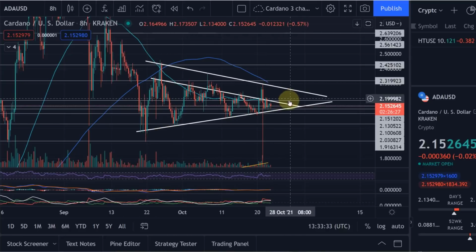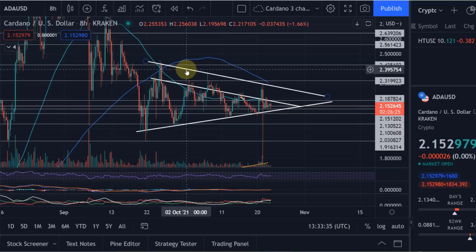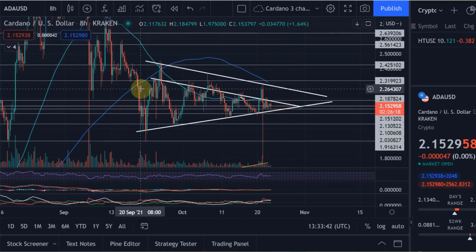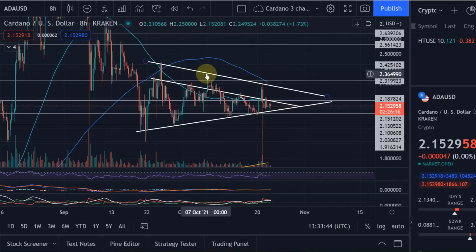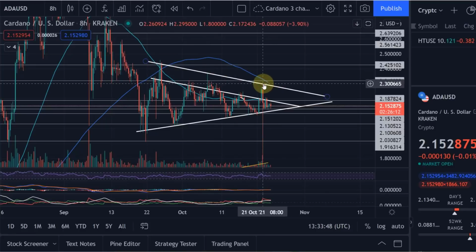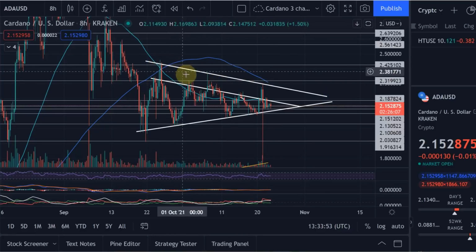We can see we're still in this triangle, and I added another line to this triangle because it gets quite messy to draw this one, because you have various touch points here on various time frames. So you see these three peaks here. To be honest, what these three peaks are telling me is that the buyers are there. There were strong attempts for breakouts to the upside, honestly.